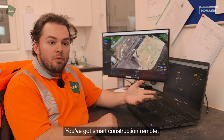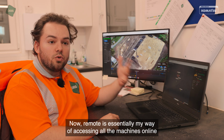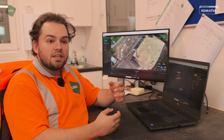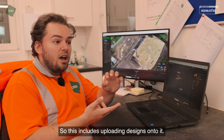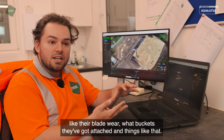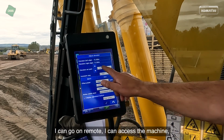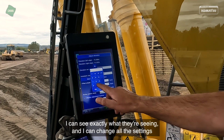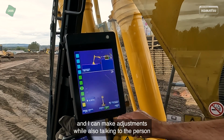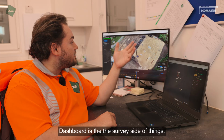You've got Smart Construction Remote and you've got Smart Construction Dashboards. Now, Remote is essentially my way of accessing all the machines online, so I don't have to go to a machine to interact with it. This includes uploading designs onto it. I can even change the settings on their machines, like their blade wear, what buckets they've got attached and things like that. So when I get a phone call from another site asking me for assistance, I can go on Remote, access the machine, see exactly what they're seeing, and change all the settings and make adjustments while also talking to the person on the other end and showing them how to do it.